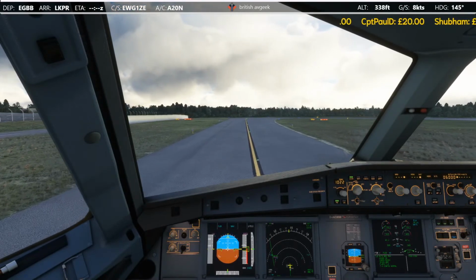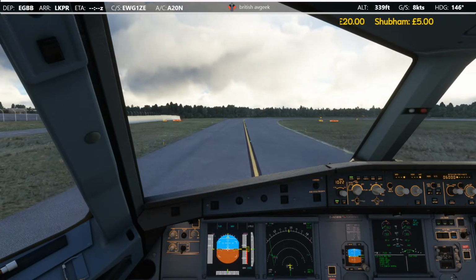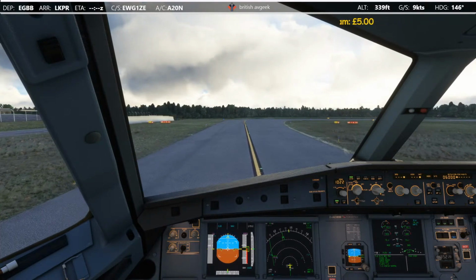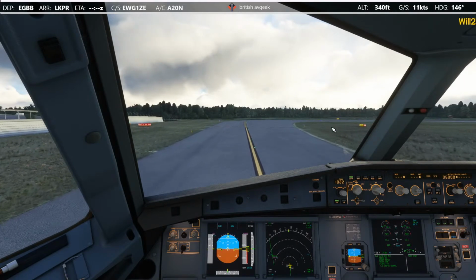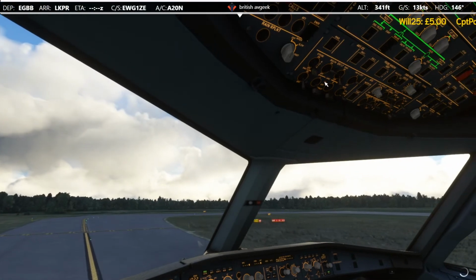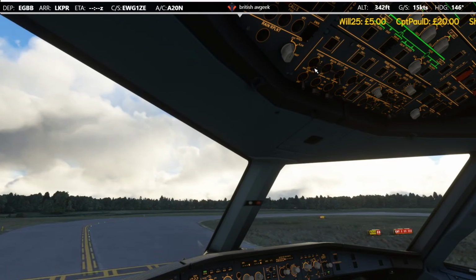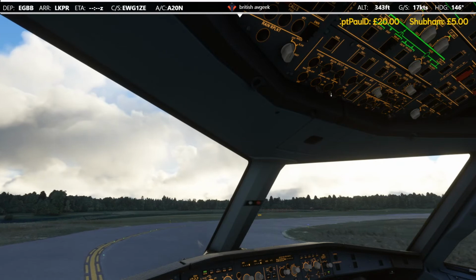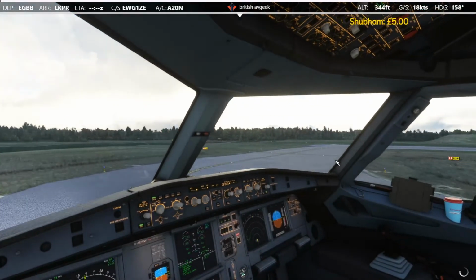Birmingham Tower, good afternoon, Eurowings 1 Zulu Echo, taxiing on Sierra, ready for departure. Eurowings 1 Zulu Echo, good afternoon. Via Sierra 1, surface wind 270 degrees, 7 knots, runway 33, clear for takeoff. Via Sierra 1, runway 33, clear for takeoff, Eurowings 1 Zulu Echo. Pop them out the belly, let's get that on. And you know what? Let's just get all the lights on, because we are cleared.